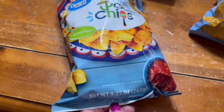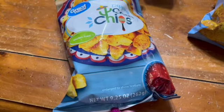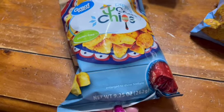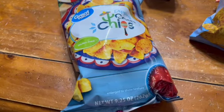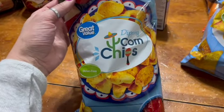But they are still a much better deal than the Fritos scoops. I'm sorry, I think I was saying Tostitos scoops. The Fritos scoops, for a 9.25 ounce bag, are $4.48. So more than double, and just as delicious. I don't think you'll be disappointed with those.